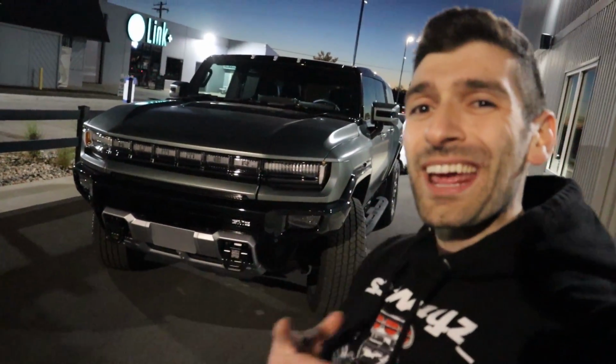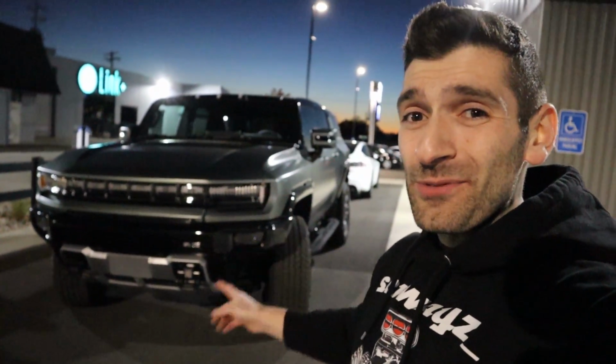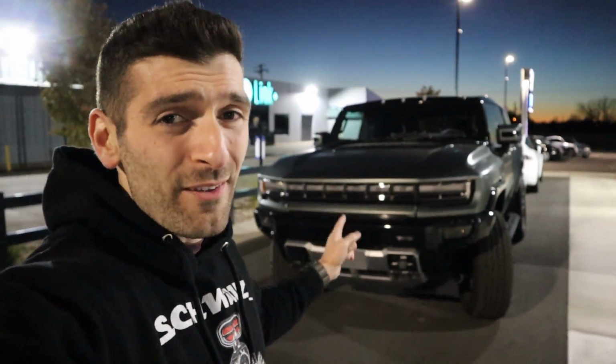All right, well, there you have it, folks. That was over 25 cool, fun, and interesting features of the 2024 Hummer EV SUV. What are your thoughts on the Hummer EV? It's definitely true to its roots with being a very brash and big and very noticeable vehicle. Whether that's electric or internal combustion, you definitely see this vehicle driving down the road.